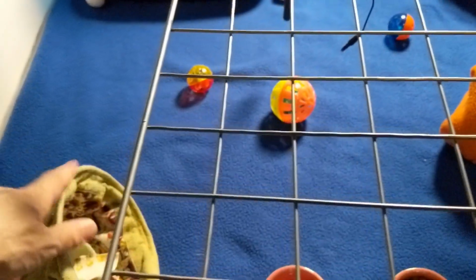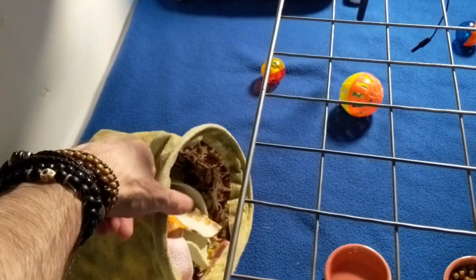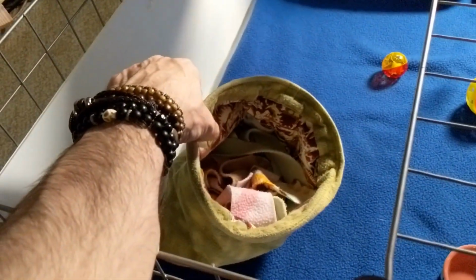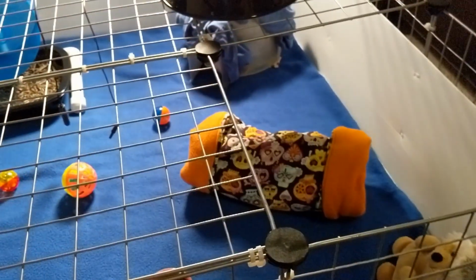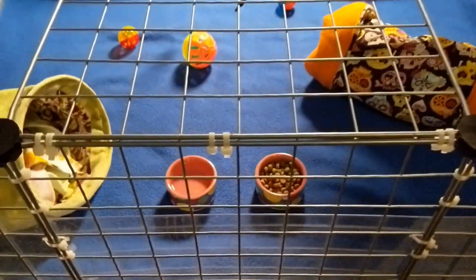Tons of people make those things. If you look on there, she's got this little always open pouch. It's got a wire thing in here to keep it always open for her to go in and out. And I got fleece strips in there. Same thing with her igloo. She likes to burrow and dig into things, so that's why I put those in there.